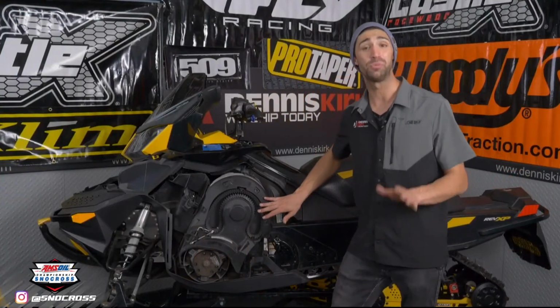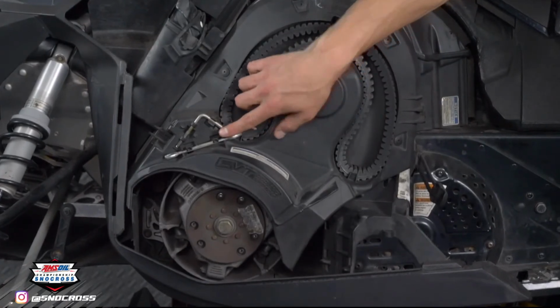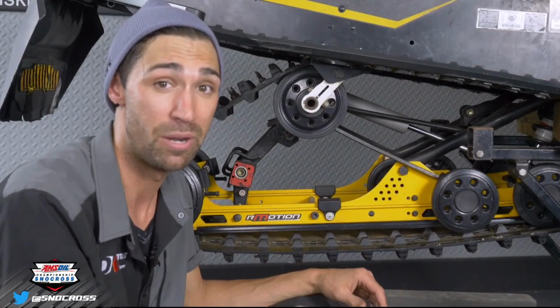Welcome to Sled Check. I'm Dylan with Dennis Kirk, and on this brand new series, we're going to be diving in, taking a look at what it takes to get your sled ready to go out on the trails. Taking a look here, we want to make sure that we have a spare belt as well as tools with you out on the trails. If you guys do feel a little bit of tension in those wheels, it's probably time to get those bearings replaced.